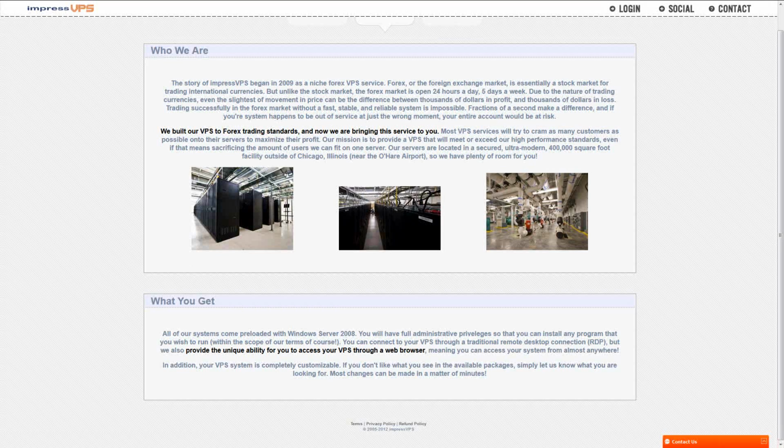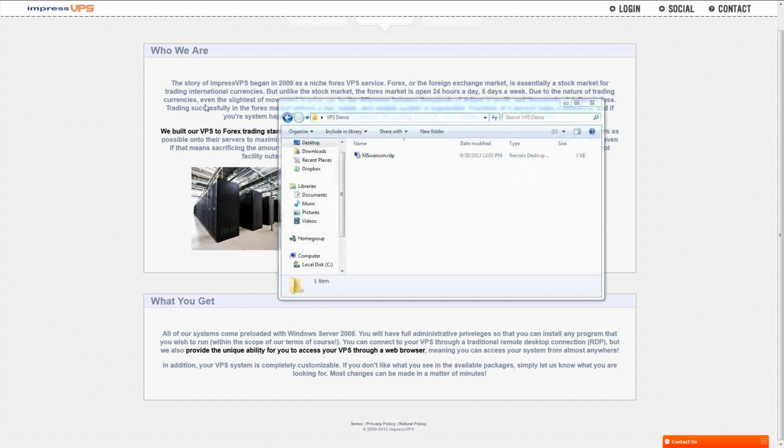So what I'm going to show you here is once you download this VPS file, and pretty much all VPS services work this way, you can either go through a web browser, or you can go through RDP. So like I say, first here I'll show you RDP. This is a simple file, but once you have a VPS, you're given this file. You download it just like anything else, and then you double-click on it, and it logs you into your VPS. Now, let's just go ahead and do this for you guys.